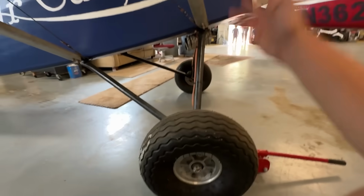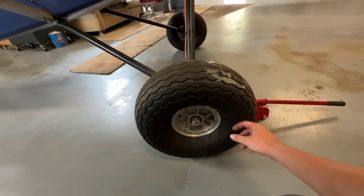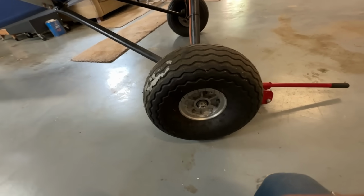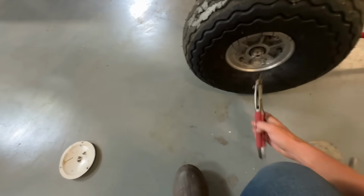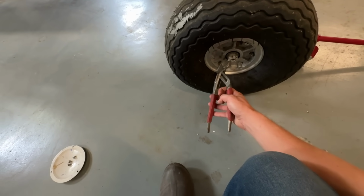So I made it down to my parents' house. I bought a new tire for this airplane, and it's got a bulge in the sidewall. I don't think y'all can really see it, but it bulges out here. And so I've got to take this wheel off and send it back. So that's what I'm doing right now. Hopefully it'll be a fairly quick thing. We've got about 30 minutes before we have to leave here to go get the boat.